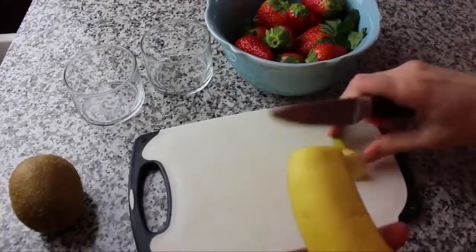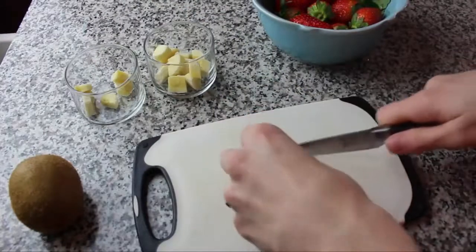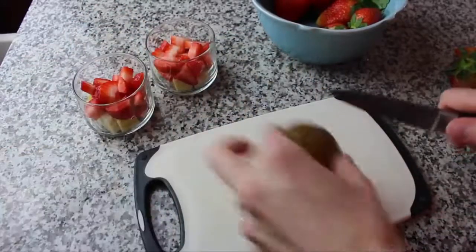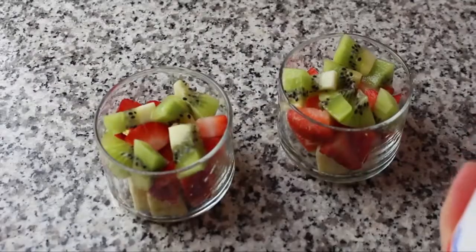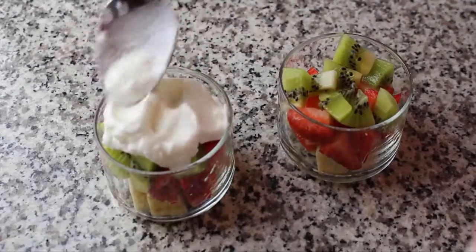Then I have a morning snack, and so I like to cut up some bananas and some strawberries and some kiwis. This is a surprisingly good combo. I had it once at Ben's mom's place. She made us a parfait like this, and I really love these fruits together.